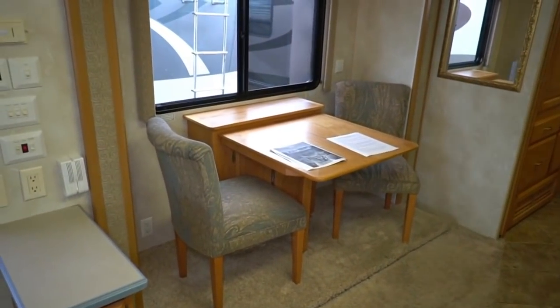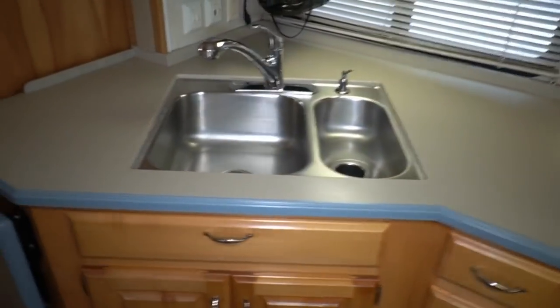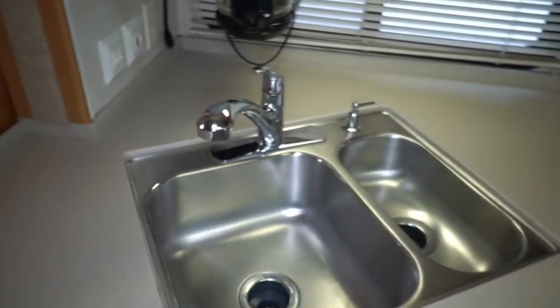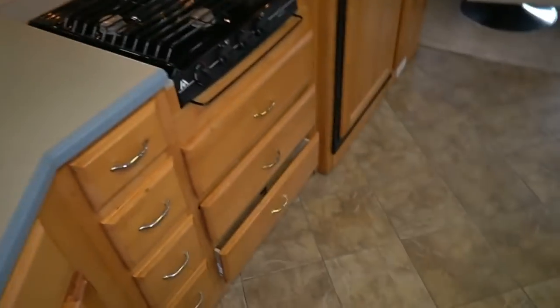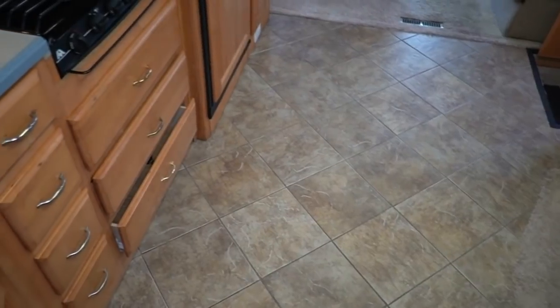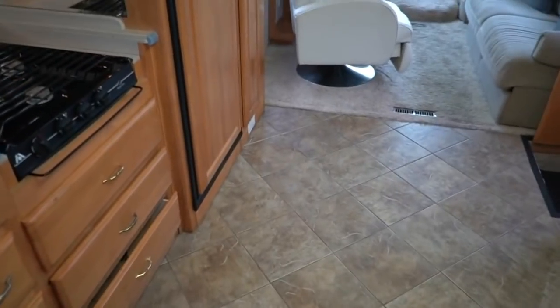You've got a big kitchen area thanks to these opposing slides. Your kitchen's in the slide, and so is your table and chairs. Look at these Corian countertops, guys. No stress cracks, sign of a well-riding chassis. This floor, that's not vinyl, that's ceramic tile. You don't see that in small motorhomes anymore, guys, but you see it in this one because, like I said, in its day, this was top of the line in a small Class A motorhome.